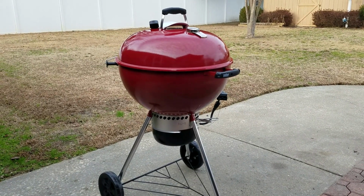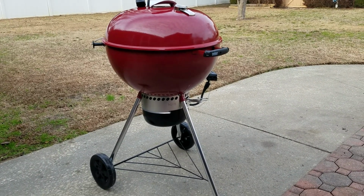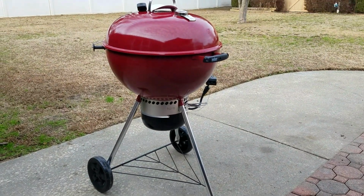Maiden voyage a success. Frying bacon, Weber Kettle Premium Redhead.